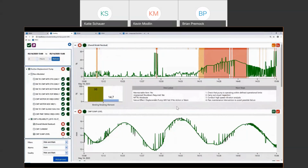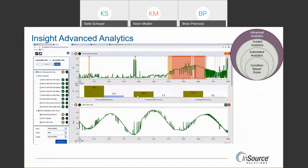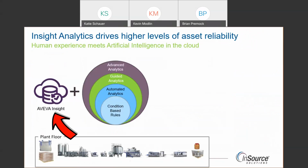So we've just skimmed the surface of this tool, but the summary is that it can take dozens or hundreds of signals about a current asset, the kinds of things that you're probably already feeding into your process historian, and identify anomalies, pinpoint the likely causes, and recommend next steps. I hope you can see how valuable this might be for the critical assets that your process depends on.